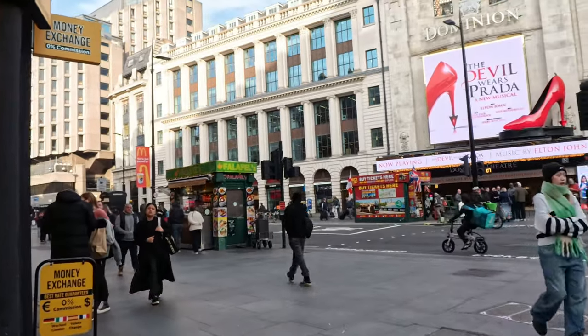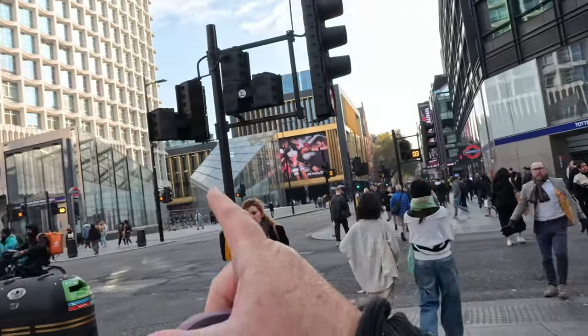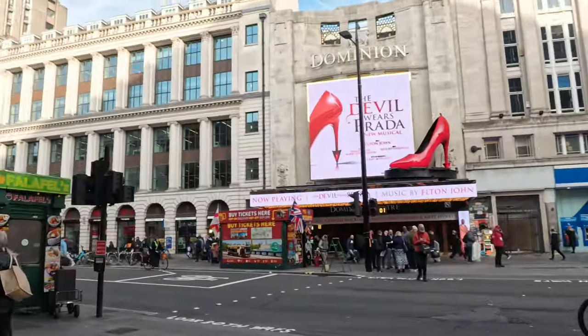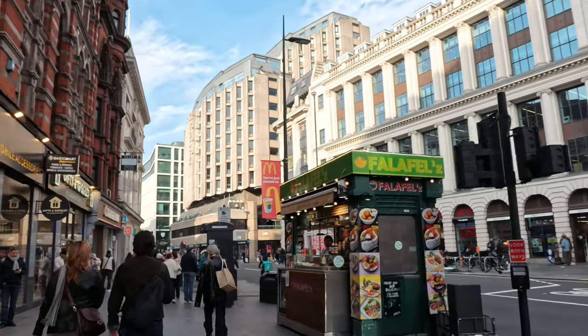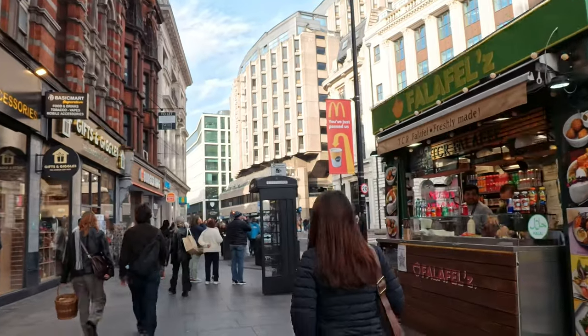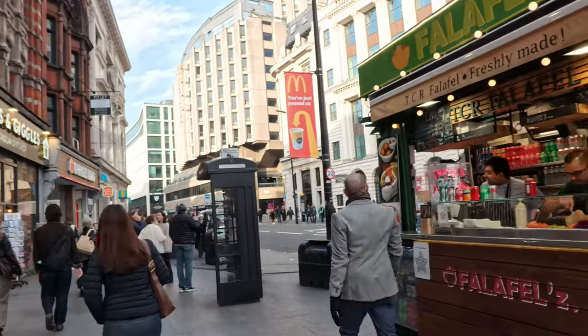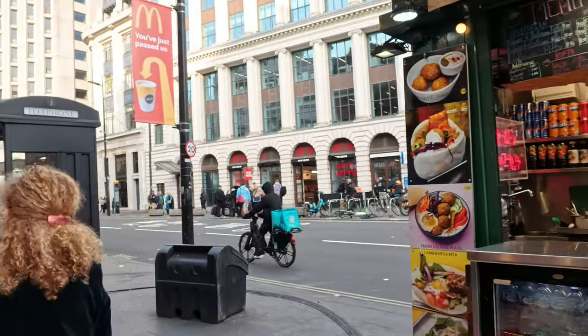There we go, guys. It's Tottenham Court Road, which the other half is Charing Cross Road, which crosses Oxford Street and New Oxford Street. Now we're in Tottenham Court Road. He's making kebabs. He's making falafel, tasty kebabs.